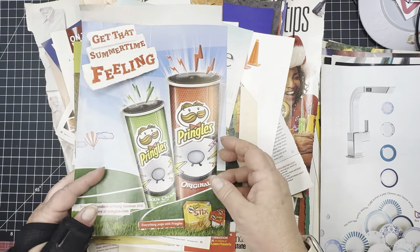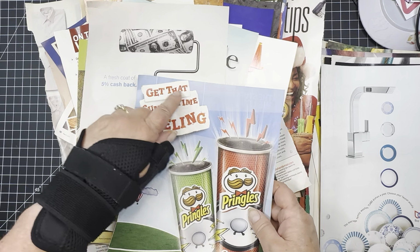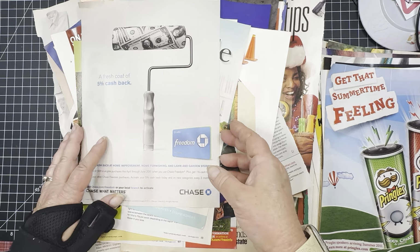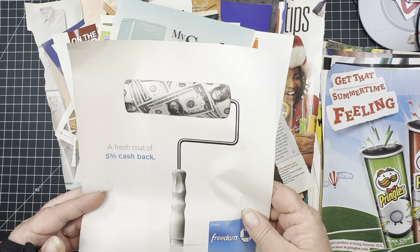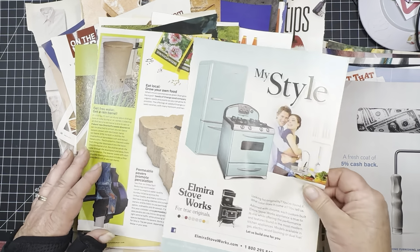Okay, I love these Pringle cans. I have a collection of food packaging. And then I love these words. Isn't that fun? Get that summertime feeling? Okay, look at this paint roller with money on it. So that'll go in the fussy cuts. Here's that stove and refrigerator again.